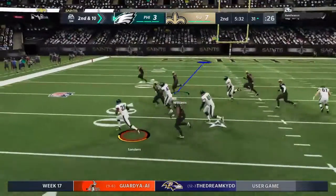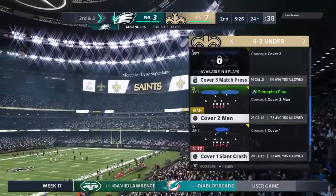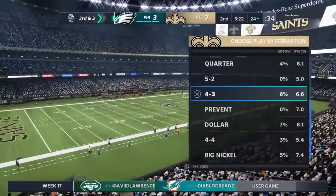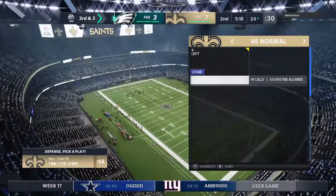They go back to the ground with Sanders. They get 7 out of that, so they're left with a 3rd and 3. Even though they gave up more than they wanted to on that play, it actually illustrates how well they bottled them up throughout the game, because that was his longest run of this contest.